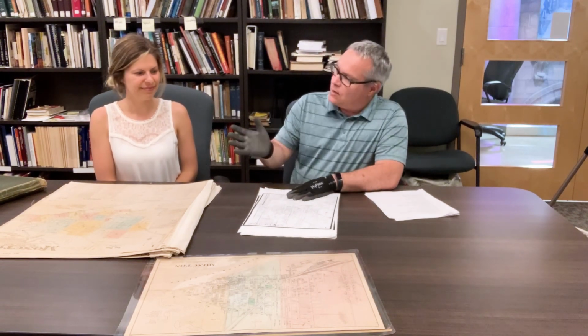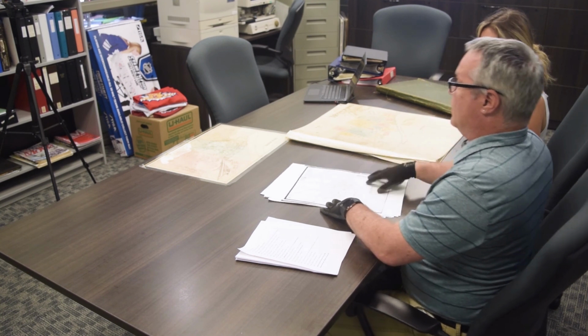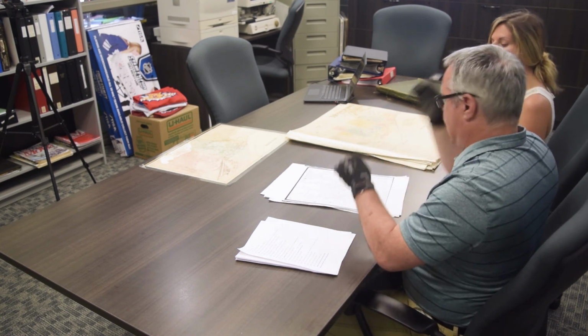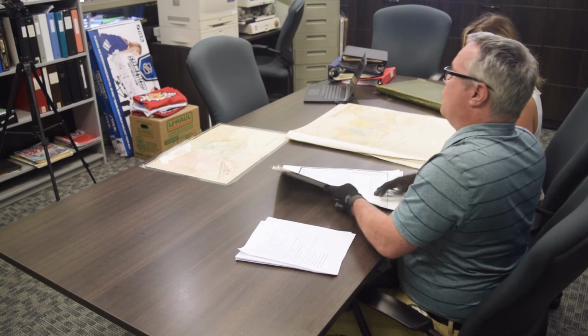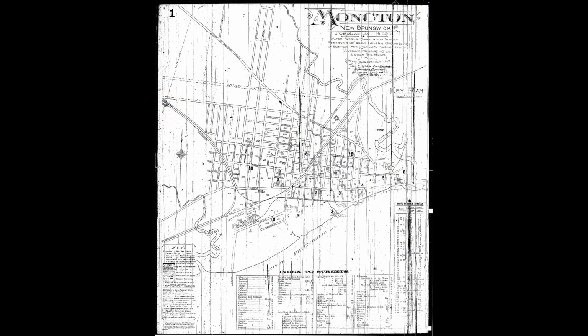But now there's a question of that whole western extension, the part that was added. It didn't appear in the 1888 map, that little western addition. So we go to things called fire insurance plans. They're insurance maps for fires.